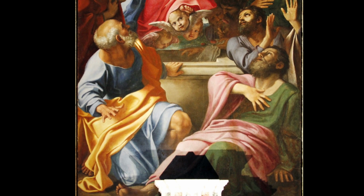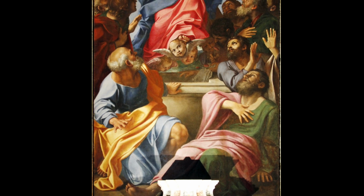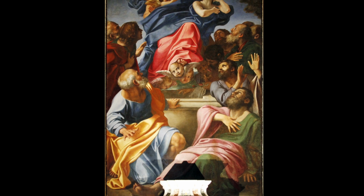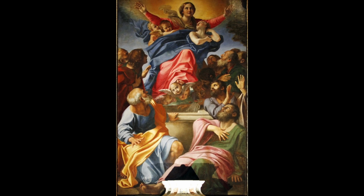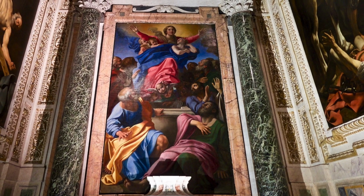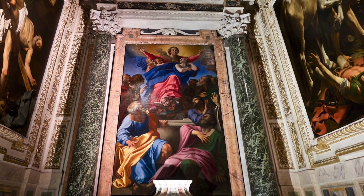Carracci used very bright colors and large figures with clear motions to show us what they're doing. And everything you see is very, very light. And for good reason. He was good at painting these altar scenes for small chapels, because you have to imagine that these chapels are quite dark. There isn't that much natural light that comes in. In fact, the only natural light that comes into this chapel comes from a window above the Assumption of the Virgin.